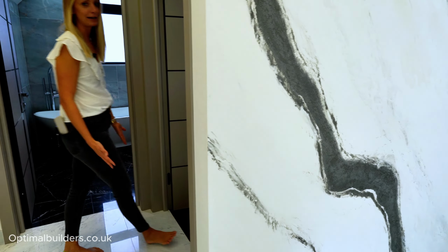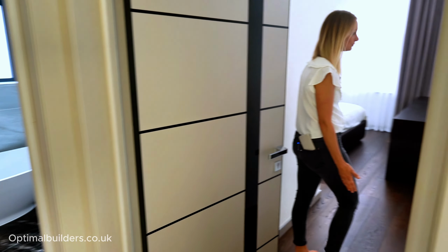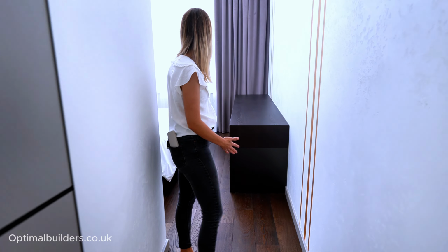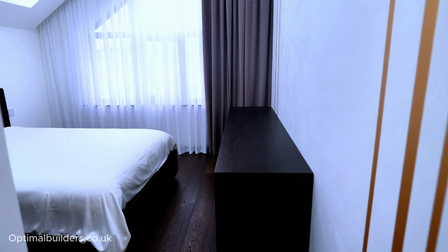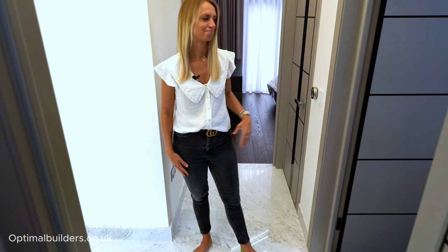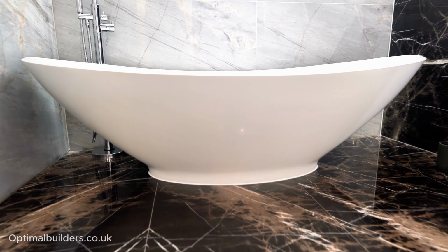We go into some of the guest rooms. The clean lines continue. And notice there are no radiators. The underfloor heating takes over, and you have a nice clean finish again. The comfort continues in the family bath, where you have heated floors, heated walls, and of course, a soaking tub.